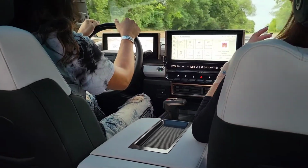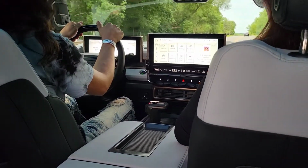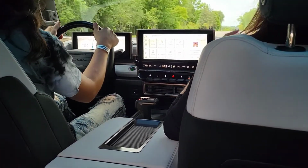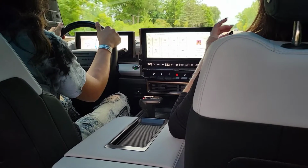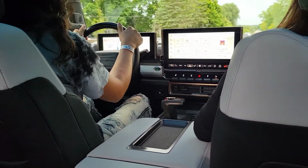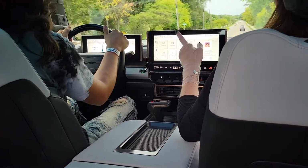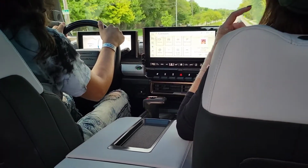We also have these massive tires. So we have 35-inch off-roading tires. They're meant for like mud, so it has a mud tread on them, which gives us a lot more road noise and road vibration. So you can hear that noise even on smooth pavement back here. It is 35 miles an hour.